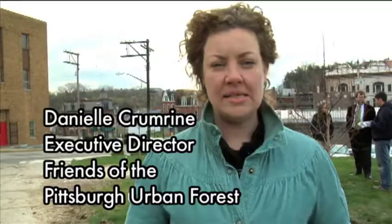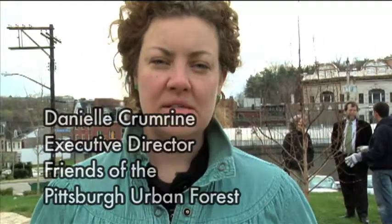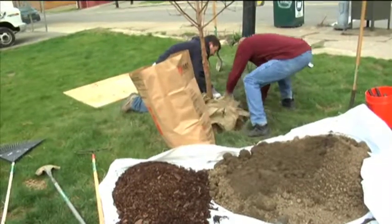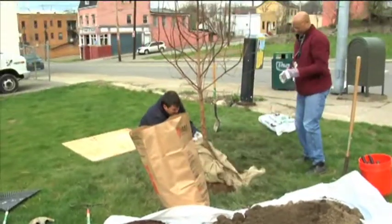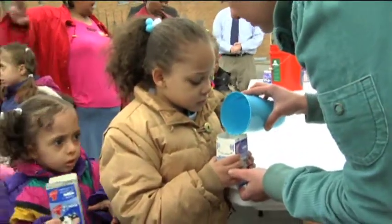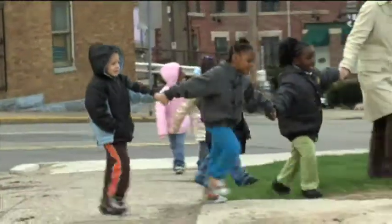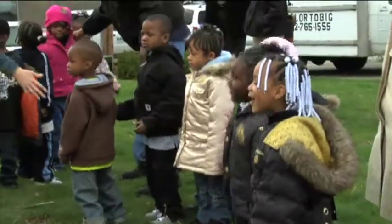I'm Danielle Crumrine. I'm the Executive Director of Friends of the Pittsburgh Urban Forest, and Friends' mission is to protect and restore our city's tree population, and we do that by planting trees, teaching people how to take care of trees, working with children, having Arbor Day celebrations, doing advocacy work, and that's why we're here today for our big Arbor Day celebration at the Hill District Library, which is one of the brand new libraries within the Carnegie library system. We're about to work with about 60 kids to plant a tree and do various activities, including planting Kentucky coffee tree seeds, doing arts and crafts.